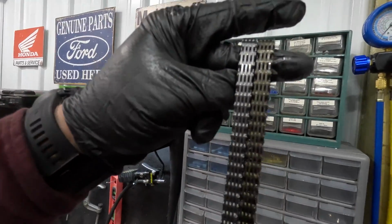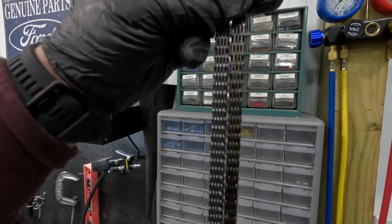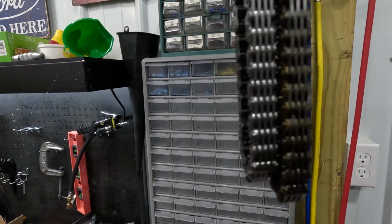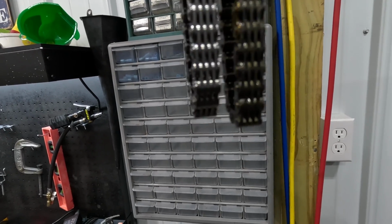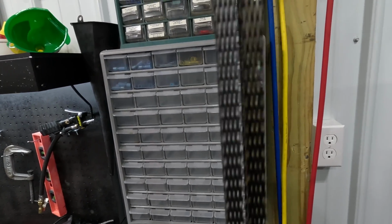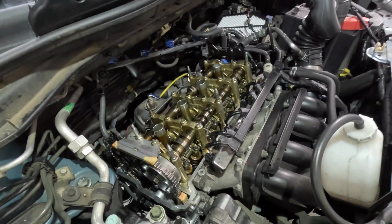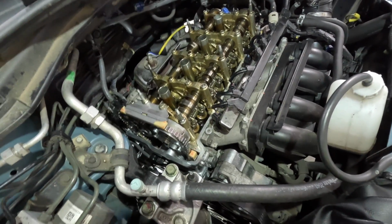Okay, so on the right is the old chain, on the left is the new chain. I've got it hanging on my finger just so you can see. If we go down here to the bottom, how much longer the one on the right is, that's the stretch in the chain. That's all it takes.